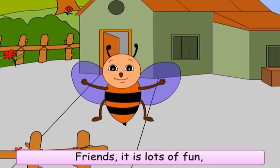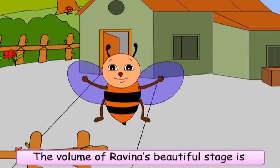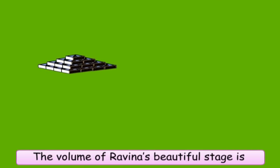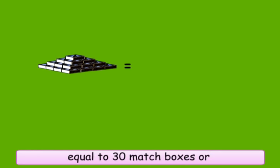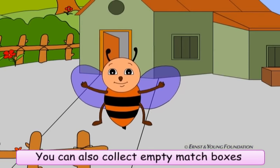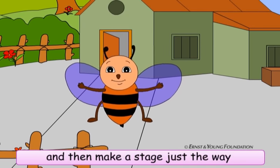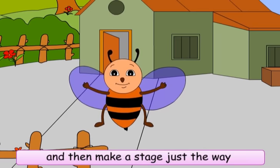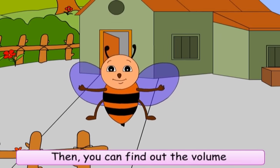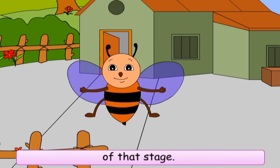Friends, it is lots of fun finding out the volume. The volume of Ravina's beautiful stage is equal to 30 matchboxes or 360 centimeter cubes. You can also collect empty matchboxes and then make a stage just the way you like it. Then you can find out the volume of that stage.